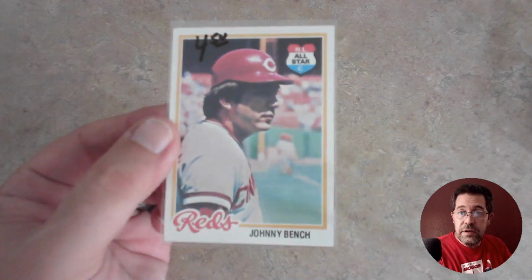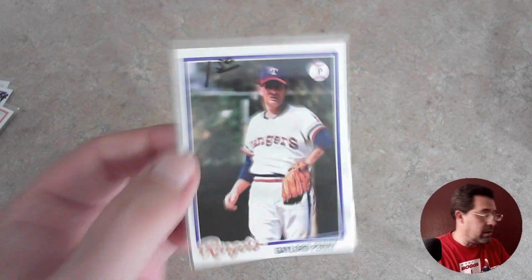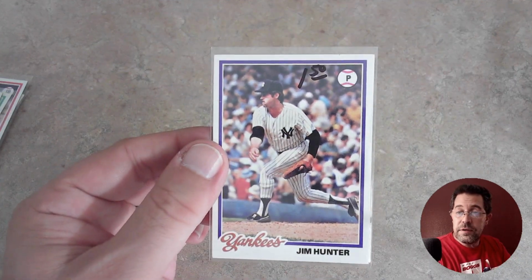This really nice Johnny Bench. We have a Willie Randolph. Dusty Baker. Gaylord Perry. Willie Stargell. Steve Carlton. Check that one out. Really nice. $2. Reggie Jackson World Series. Jim Catfish Hunter. Then we got a Lou Whitaker.